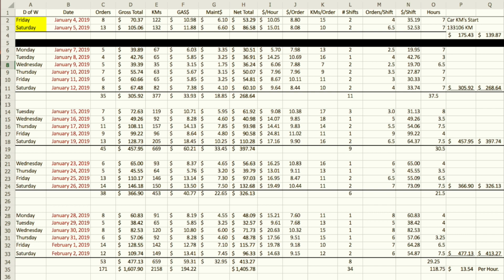If you look at week number 1, it was a fairly slow start in my opinion. I worked a lot of hours, a lot of shifts, 11 shifts, and only made $305.92 total. Did 35 orders. It was an okay start. I was a little bit frustrated with the number of hours that I put in, but in week number 1 I did $305.92 total over 35 orders.